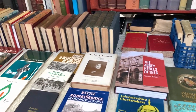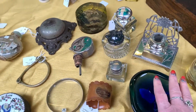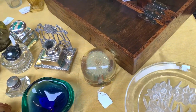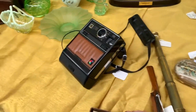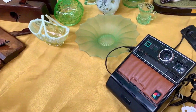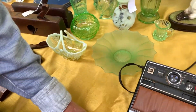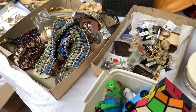Look at the box. Oh, that's pretty. Oof. That's pretty. Look at that. Oh, is that an old ruler? Oh, that's old. That's cool. Look at it. Here's one for Jessica. That's a pig.